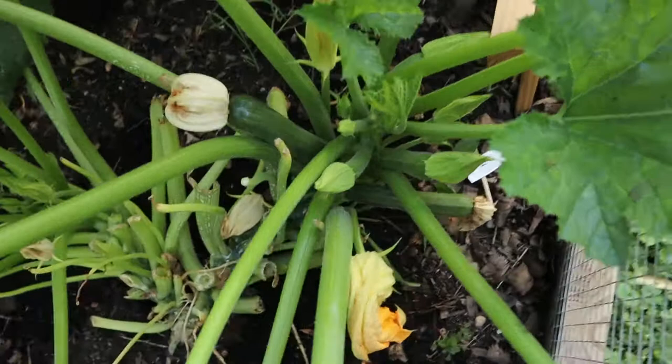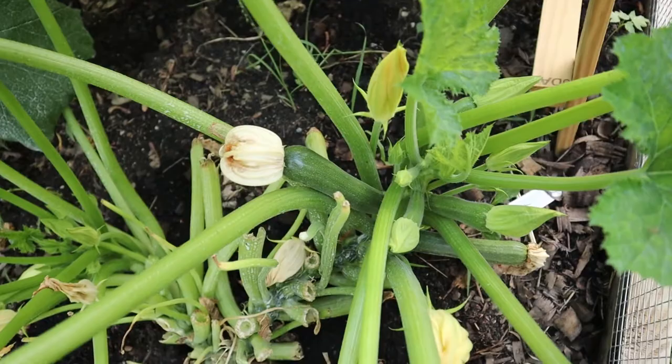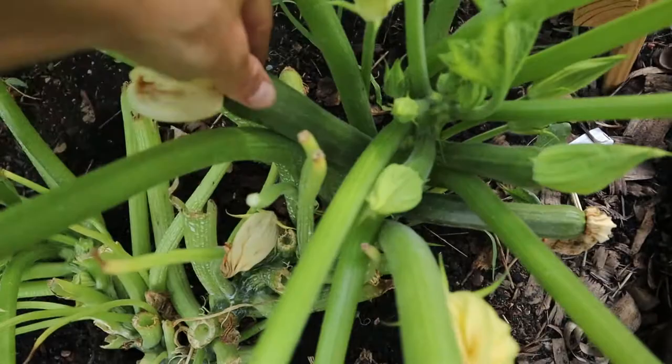So we have this one right here that looks promising. This plant was the one that we got our very first squash off of this year. And then all the other ones after that just started having blossom end rot. But I'm thinking this one right here is pretty big and it's really hard still. So I kind of have hope for this plant.